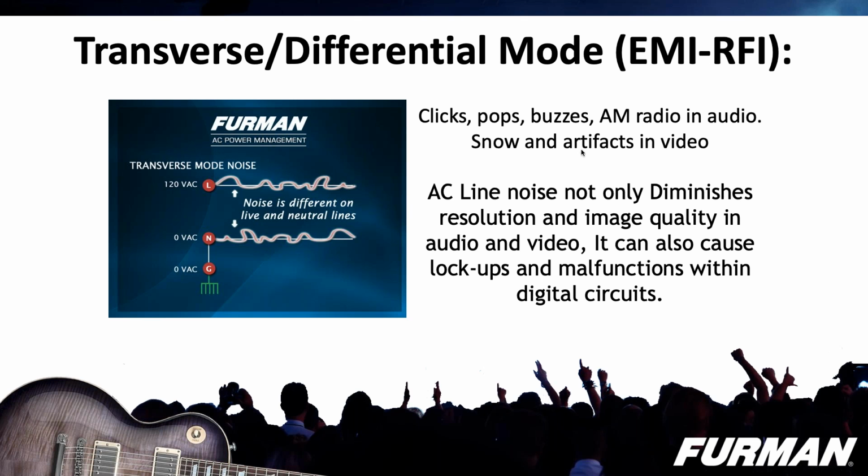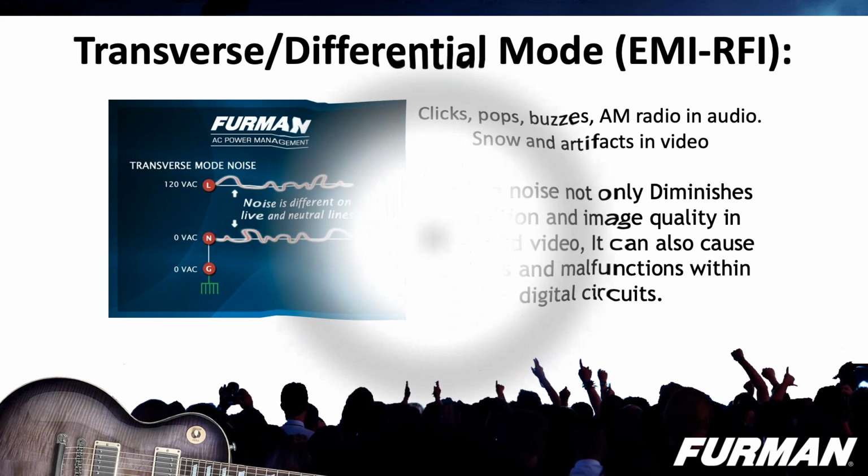A lot of that, if you want a simple representation, relates to clicks, pops, buzz, AM radio in your audio, also snow and artifacts in your video. And it's not only that the AC line noise is diminishing the resolution of the image and audio quality, but it also can lead to malfunctions such as digital circuit lockups and stuff like that. So it's very important to not only get rid of the spikes and surges, but to get rid of the noise in the AC line as well.